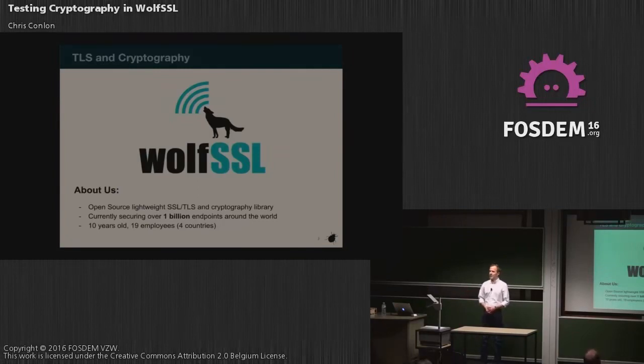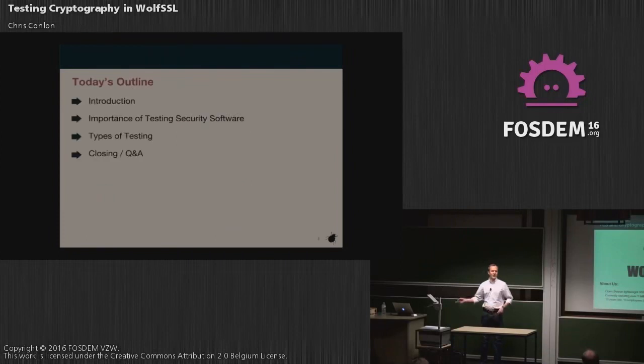We're currently still a fairly small company. We have 19 people, but we've been growing every year. And we're based in 4 countries. Our headquarters is in Seattle, Washington. I'm in Bozeman, Montana. We've got a guy in Portland, Oregon, some guys in California, 1 guy in Tokyo, and 1 guy in Brazil. And a contractor that works for us part-time in France.